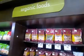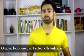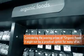Now the most obvious solution is to buy organic food. Although it's not that organic foods are not treated with pesticides, it's just that they use safer alternatives. However, considering the soaring prices of organic foods, it might not be a practical solution for many of us.